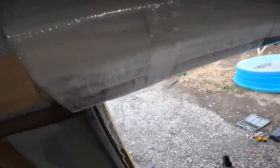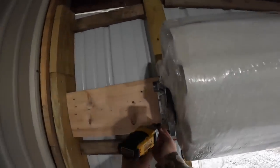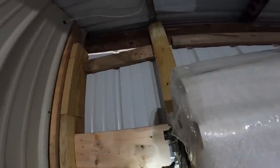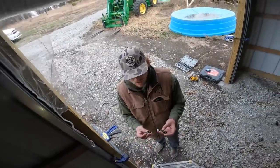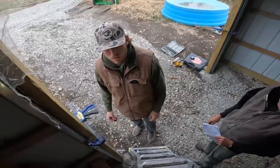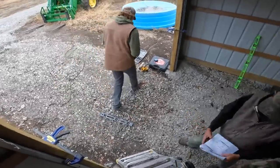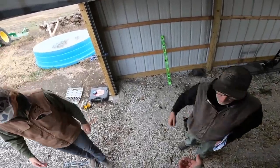Will that reach through there? I doubt it. No, definitely not, but I can get these top ones. It'll hold it. I can see there's a little gap there, but I don't think it's going to go anywhere. Just the extension. Okay, you got some more of those screws? Just two up top, right? Yeah.